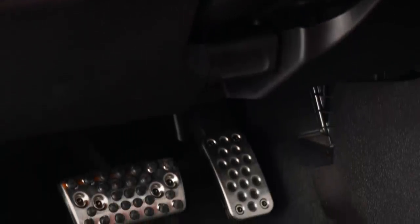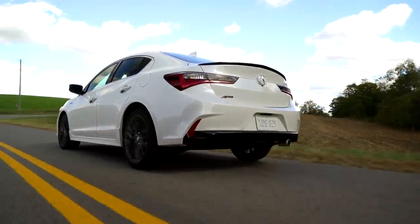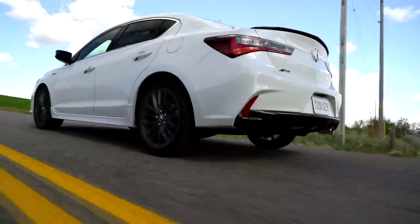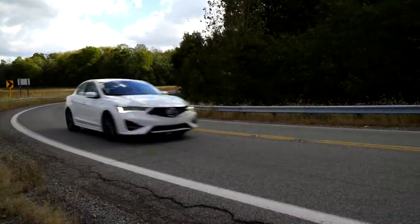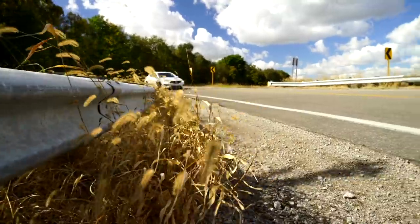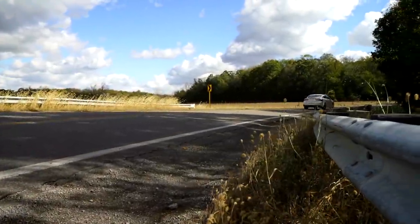Now, after looking at all those prices, it is important to note that the starting price of $25,900 before destination is actually $2,200 less than the outgoing ILX model. That same story continues on to the top end of the range, as the ILX A-Spec with the technology package is now $3,500 cheaper than the 2018 model.